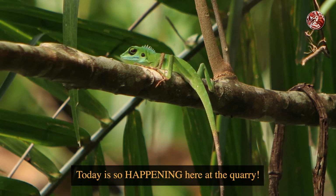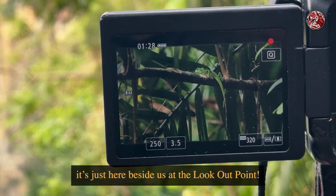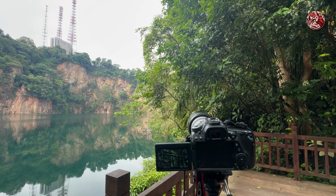But you know what? Today is so happening here at the quarry, and we are really lucky because it's just here beside us, at the lookout point. We're so lucky.